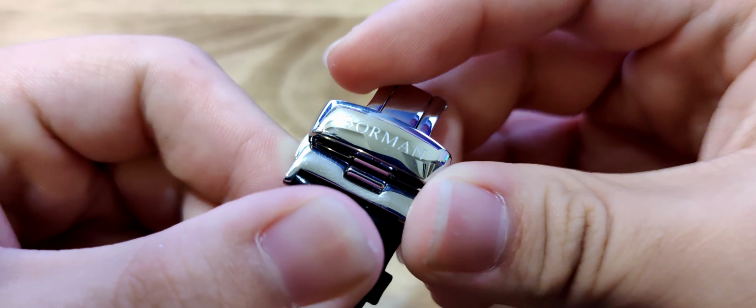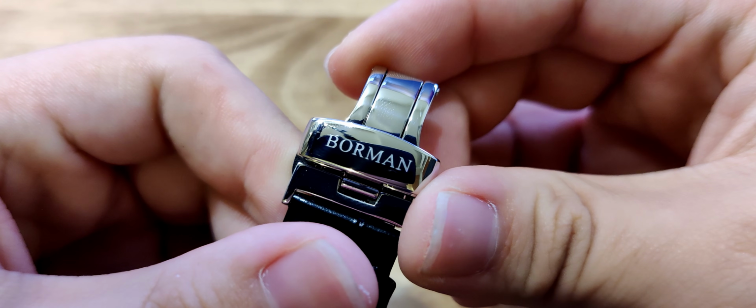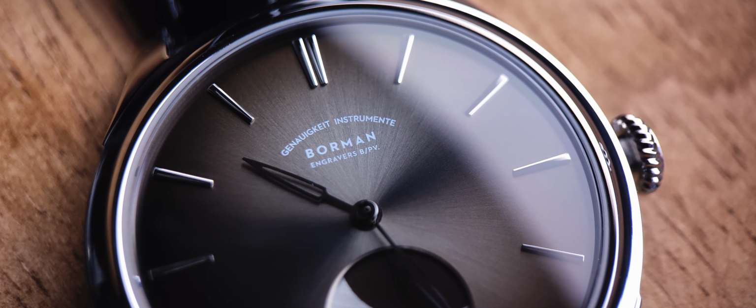This clasp is engraved with the Borman logo and it's done pretty well. The engraving is actually quite deep, which in my opinion makes it look more luxurious, though I must say the thin font that they chose for the word Borman makes the clasp look a bit barren. With that said, we must start talking about how nice the dial is.